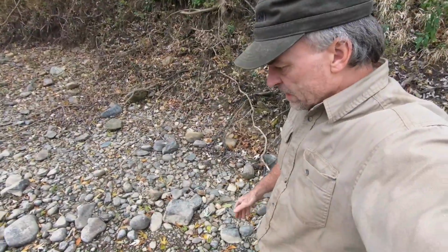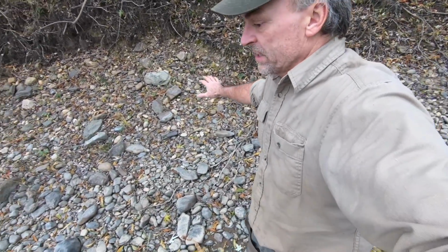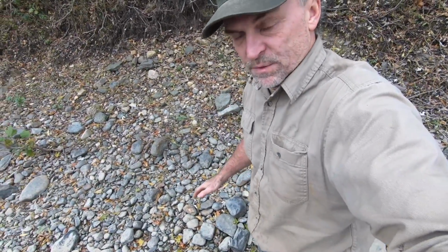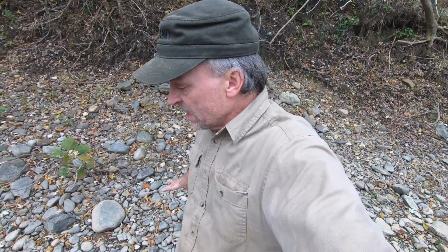So we made it to the place that I wanted to check out, but the water's really low, so at least there is some of the bank we can detect. Now I found buttons here from the early 1700s, maybe even the late 1600s, and I've found fired Civil War bullets here too. I don't think I've ever found a dropped one, but at least I have found some fired ones. I'm gonna get the machine out.